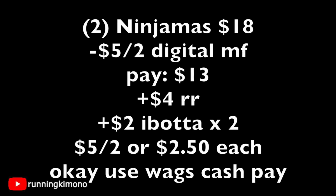So grabbing 2 of the Ninjamas for $18, subtracting that $5 off of 2 digital, you're left with paying $13 out of pocket, getting back a $4 register reward. Plus, you're going to collect $2 back from IBOTTA twice, so that's an extra $4 there. Dropping it $5 for the 2, or $2.50 per bag of those diapers. And if you wish to use your Walgreens cash to pay down your balance, absolutely go for it.